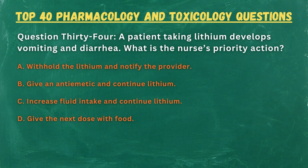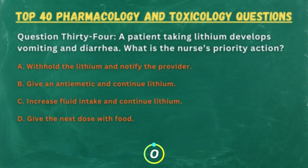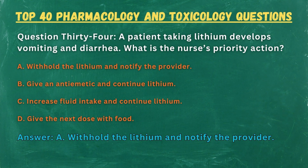Question 34. A patient taking lithium develops vomiting and diarrhea. What is the nurse's priority action? A. Withhold the lithium and notify the provider. B. Give an antiemetic and continue lithium. C. Increase fluid intake and continue lithium. D. Give the next dose with food. Answer: A. Withhold the lithium and notify the provider.